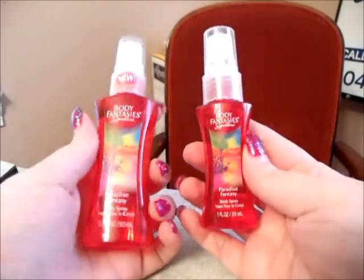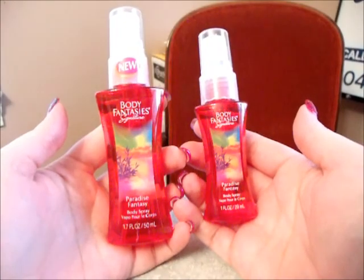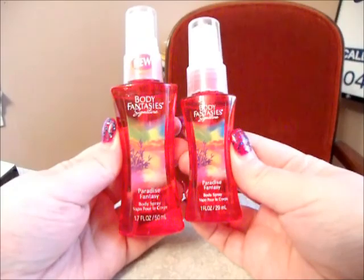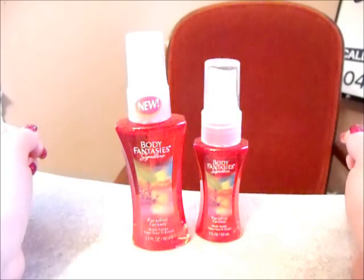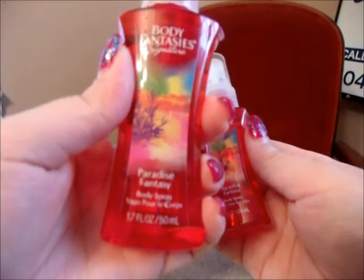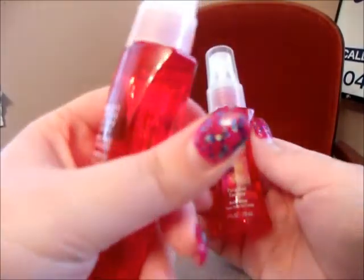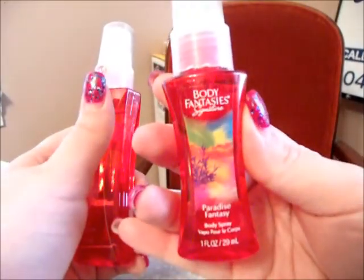And then this one here, I got these for Christmas. Two different sets. I got the small set and the larger set bottles, but they're the same scent and everything. They're from Body Fantasies, and they are called Paradise Fantasy. They smell really good too. And I got these from my local Walmart for Christmas.